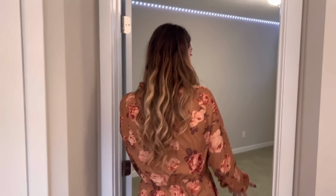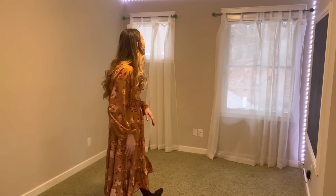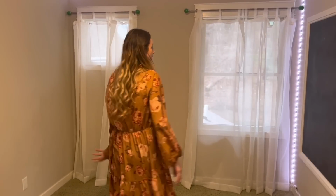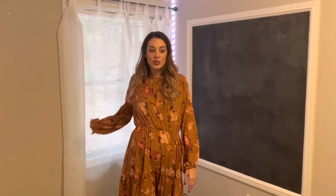And then over here, we have two boys in this bedroom. A 7-year-old and a 5-year-old will sleep in here. This is such a cool room. It has LED lights, a built-in chalkboard, amazing views, and a huge walk-in closet.